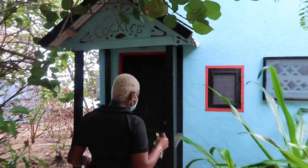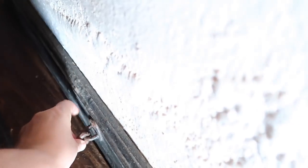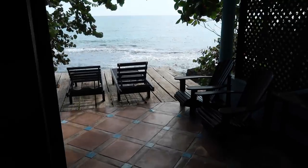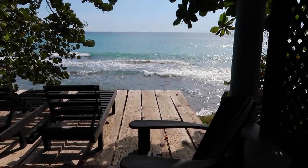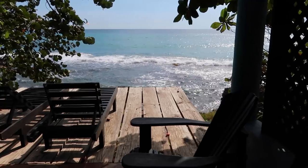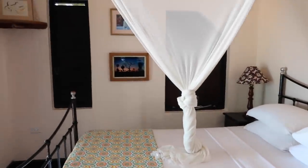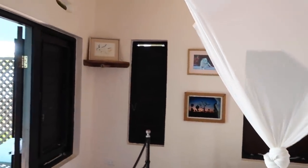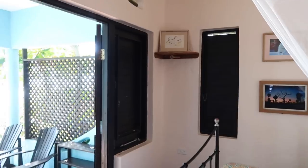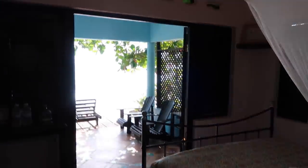This is a deluxe ocean view room. This is cockles down. In the collection each has its own private outdoor space, as well as all the other things you would expect in a hotel, such as an AC, mini fridge, Wi-Fi, and so on. Except that many units come with no TV. But then who needs one when you have this?